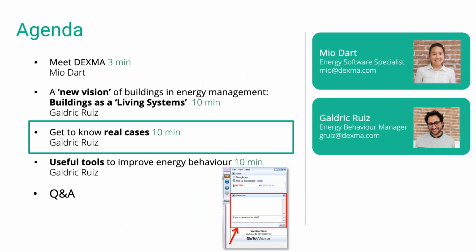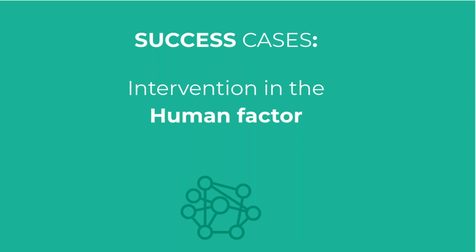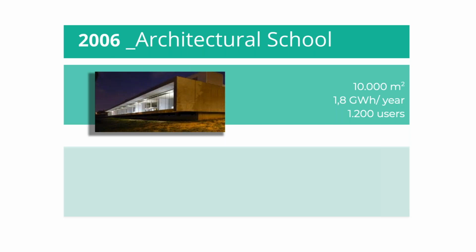Okay, so let's go to real cases. I think it's interesting because that is the concept, and the best way to start is with the case at the architectural school. We didn't know that we were working with human factors, especially in the first case, when in 2006 we started with the gas consumption and got a 35% gas reduction.